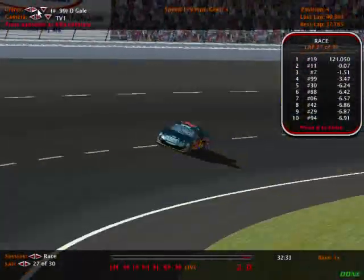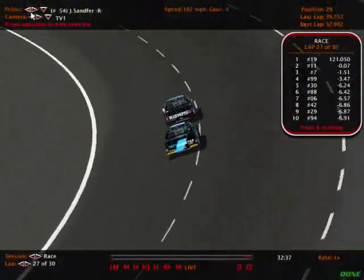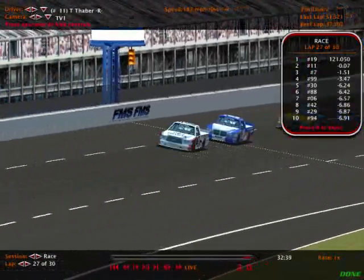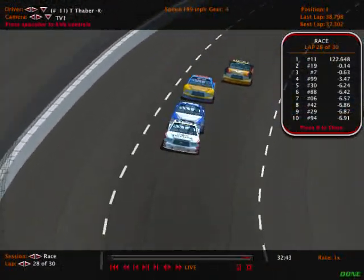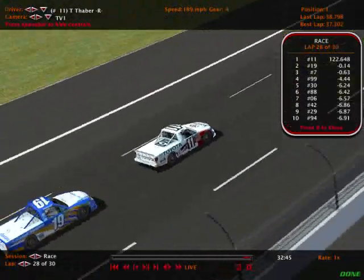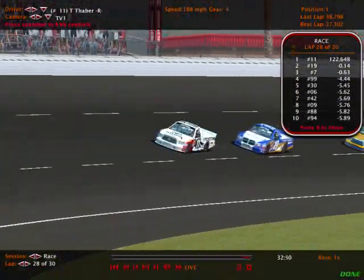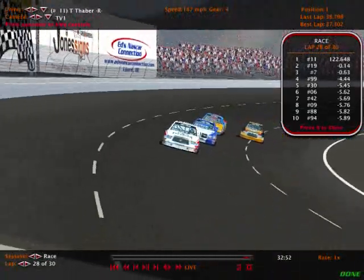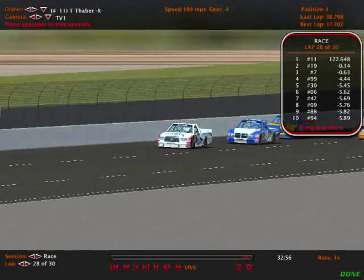Now we're getting right to the finish. As they hit the stripe, we're going to have 3 laps to go. Any lap cars coming up ahead? Yes, Sanford and Rickenbach. Tyler Faber leads right now, looking for his first career win. We got a lap car in between the top 3 here. That is Richard Johnson in the 84. But it looks like it's going to come down to Tyler Faber, Derek Williams, and Joshua Michaels.